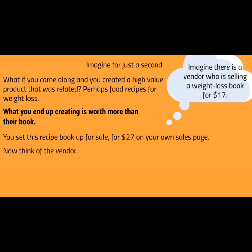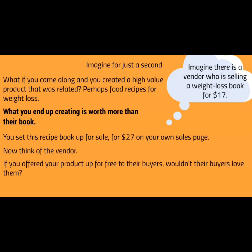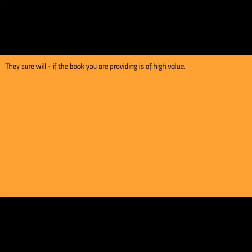And now I really want you to think about the vendor. So let's say, for example, you offered your product up for free to their buyers, wouldn't their buyers love them for just getting you to work out a deal? Yes, that's going to be a win-win situation for them and for you. Now, that is only if the book you're providing is of high value. If it's low value and you have low quality, you're just going to get a bunch of no's.